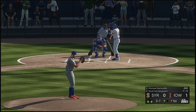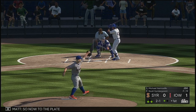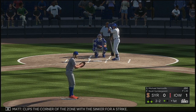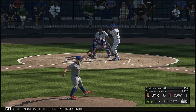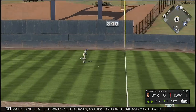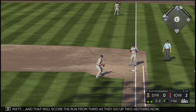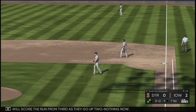The right fielder, Michael Hermosillo. So now to the plate, Michael Hermosillo. Flips the corner of the zone with a sinker for a strike. Swing and a line drive. And that is down for extra bases as this will get one home and maybe two. And that'll score the run from third as they go up 2-0 now.